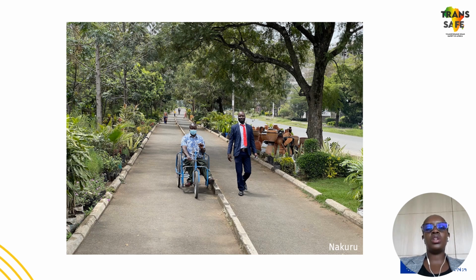Another thing that we need to note is that we need to ensure that both the cycle track and the footpath are at the same level, because we have instances where we will find pedestrians using the cycle track, as shown in this photo. We need to ensure that they are all at the same level such that should there be any obstruction, like a pedestrian using the cycle track, a cyclist can manage to move to the footpath or get past the pedestrian and also get back to the cycle track without any issue. So this barrier that is constructed between cycle tracks and footpaths needs to be stopped so that we are able to construct high quality NMT infrastructure.